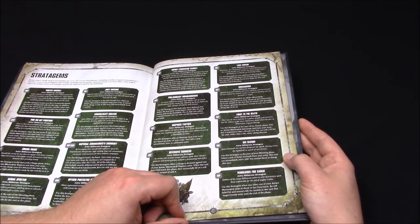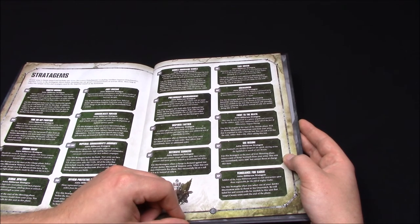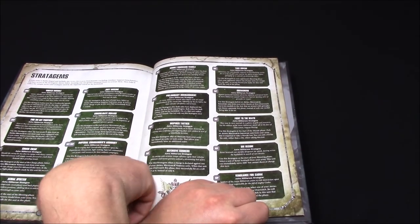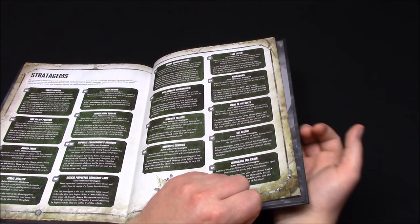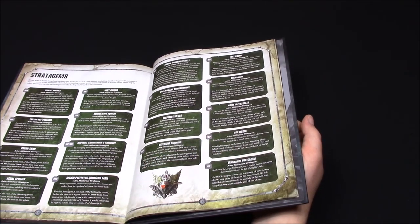Fight to the death. 1 CP. Use this stratagem at the start of the morale phase. Pick an Astra Militarum infantry unit from your army that is required to take a morale test. You can roll a D3 for the unit rather than a D6 when taking this test.